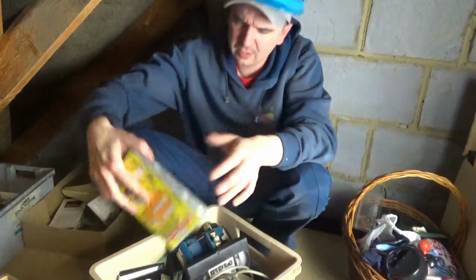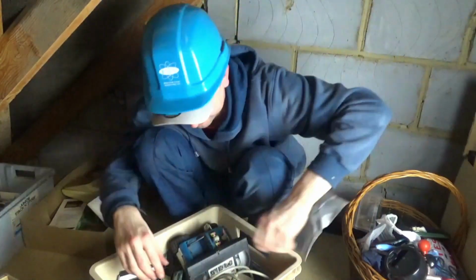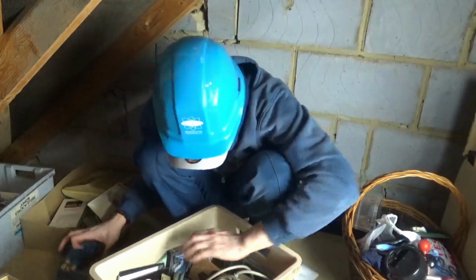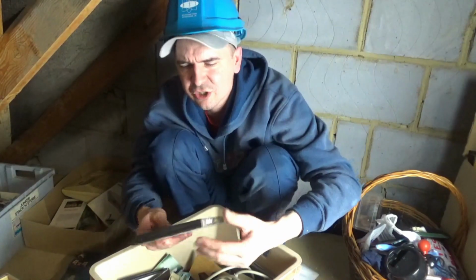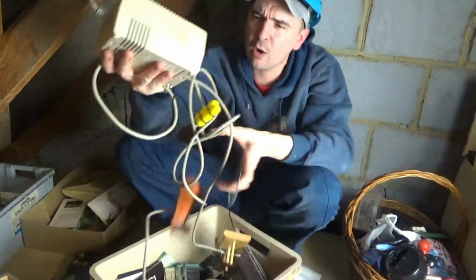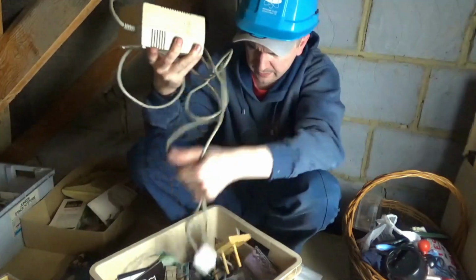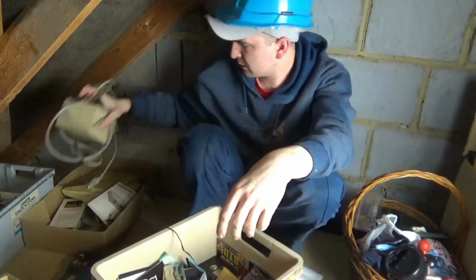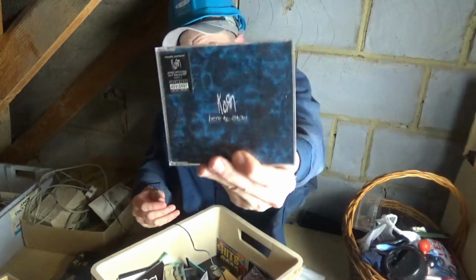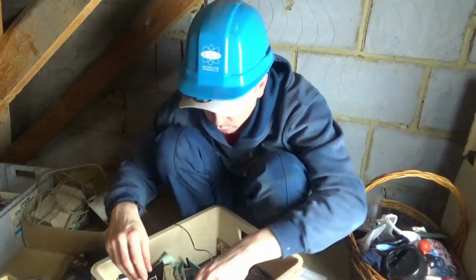Right. Another South Park, Chicken Lover and Ike's Wee Wee. You've Been Framed, I don't have the case, I don't know why. Another DVD, this is Top Gear again, I believe it was on a magazine. There's a power pack for the Amiga, which I think is faulty. I don't know what's wrong with it. It doesn't work, that's for sure. CD singles, again, you've seen them all before. There is Korn, Here to Stay. However, I'm not here to stay. I will not be staying here forever.